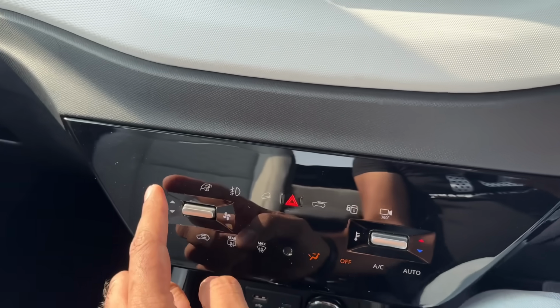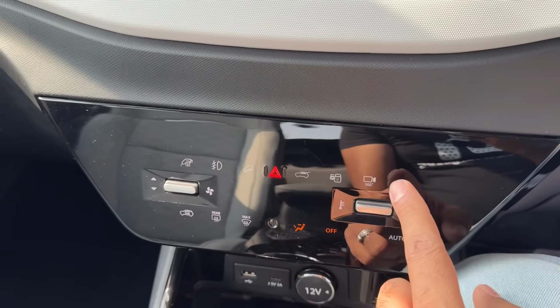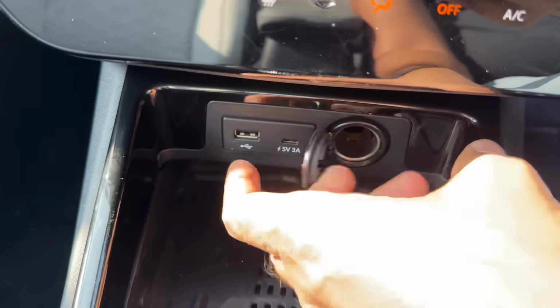This is actually to lock the charging port. This is to open the charging port, which will not open when the car is turned on. Downhill control. This is to open the boot. This is to lock the car, and this is the 360-degree parking camera control, and these are for the air conditioning. USB-A, USB-C, and it gets a 12-volt charging socket.